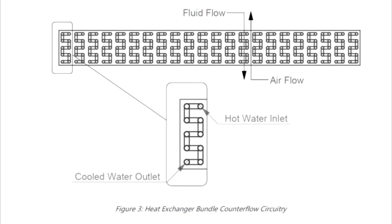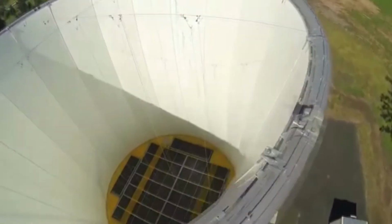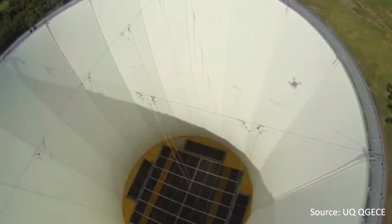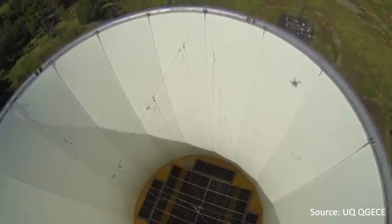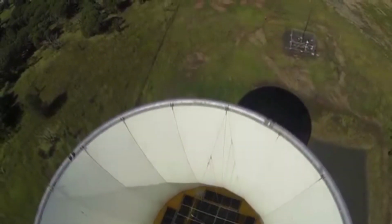Currently, the tower is set up to utilise indirect cooling of the working fluid. This is where water is passed through the heat exchanger bed at the base of the tower and cooled by the air. This water is then fed through an additional heat exchanger to cool the CO2. In a direct cooling configuration, the CO2 would pass directly through the tower and be cooled by the air. If this configuration is used, new heat exchangers that are suitable for supercritical CO2 would need to be sourced.